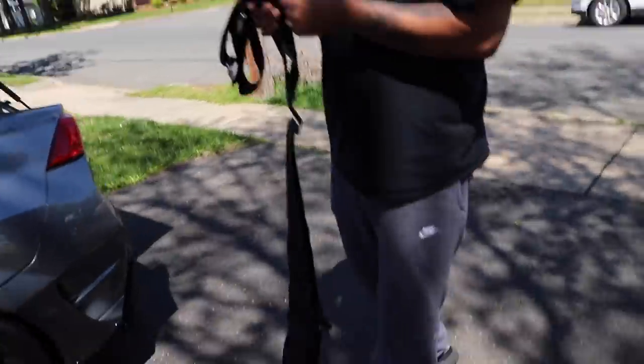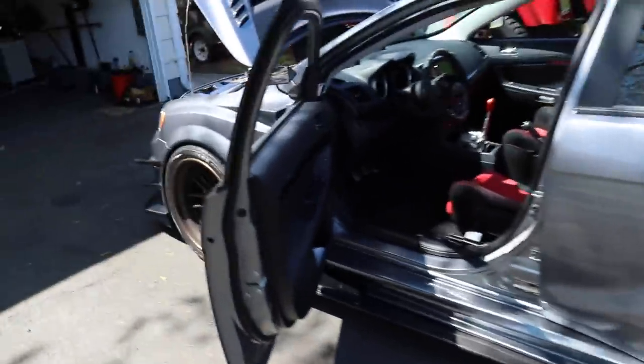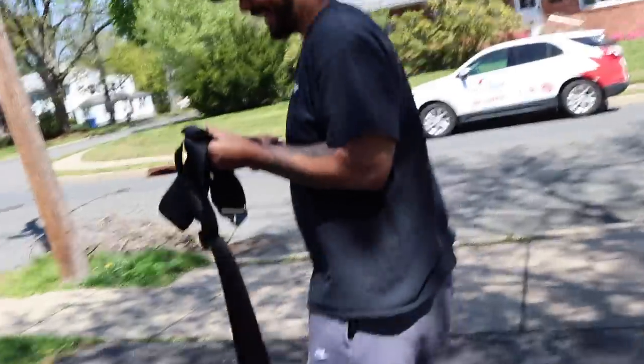God, we just got to install these harnesses on the passenger side so that we could take the trip out to Manhattan. And we are good to go, so that you don't eject. Shut up.